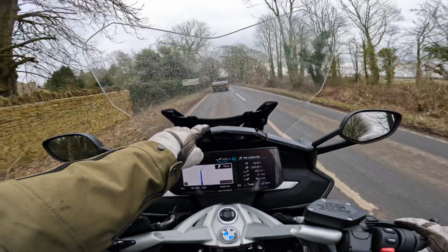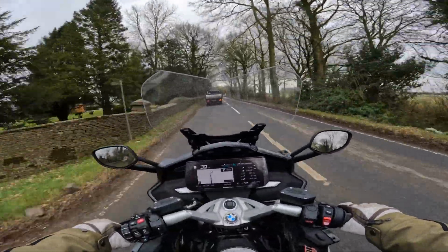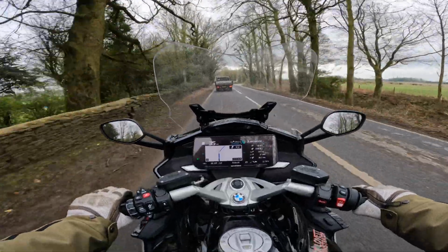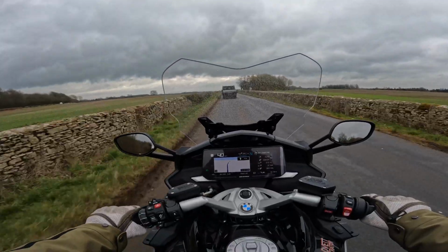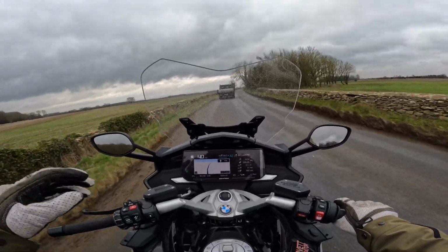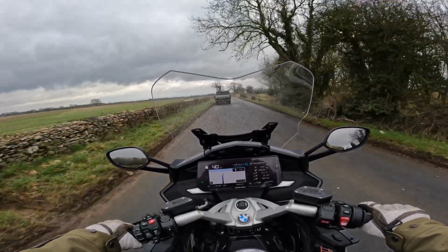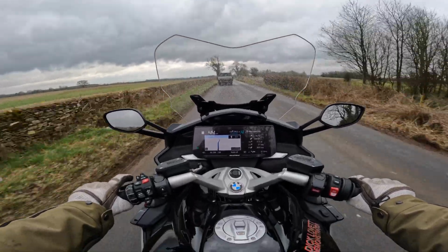At the front here, up here, there is another little pocket. That's going to be for your phone. It does have a 12-volt socket inside. To use the integrated BMW Rider app, it does need to be connected to your phone. So just to make sure your phone is topped up at all times and doesn't die, whack it in there, put it on charge and then forget about it.